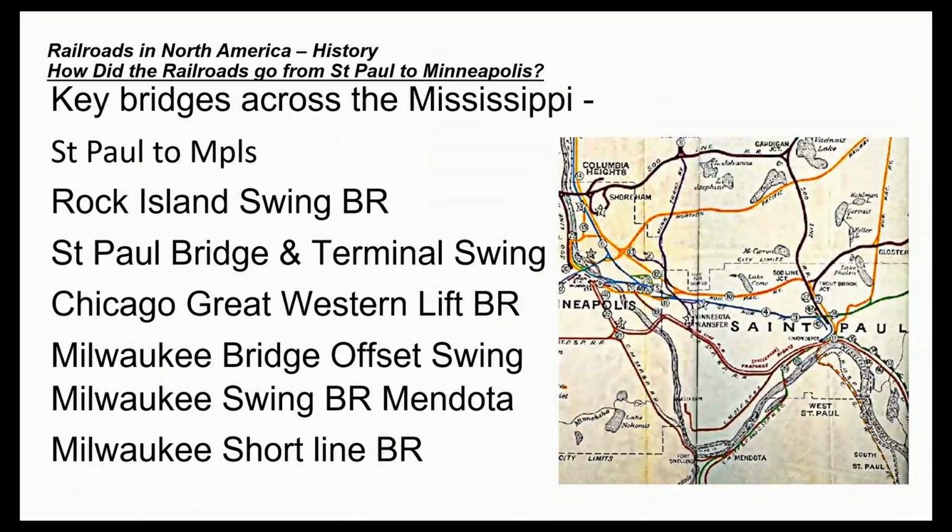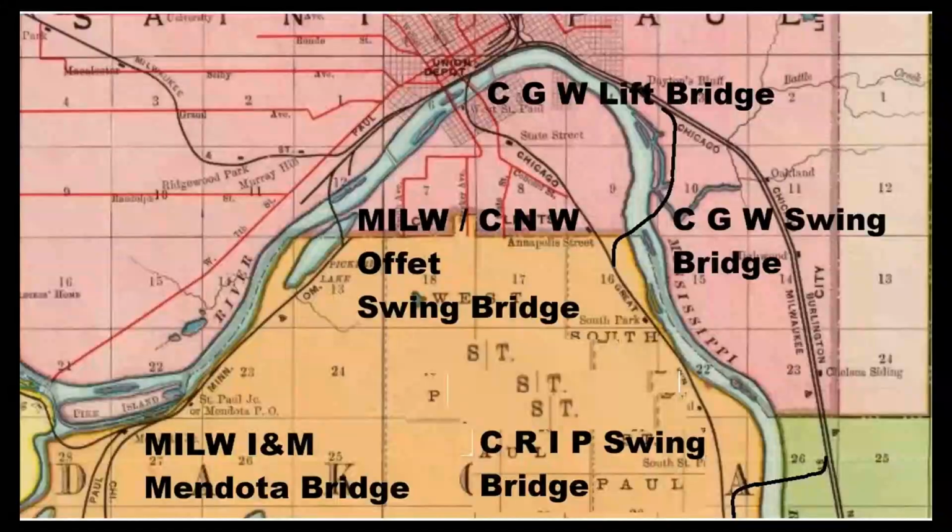Now we're going to look across at the bridges in St. Paul, and we'll start down and go upriver because there are a lot of bridges because of all the different railroads here. And the first one is the Rock Island Swing Bridge, which we talked about. We'll look at that one. And then the next is the Chicago Great Western, which was the St. Paul Bridge and Terminal Bridge, which is right by the sewage treatment plant down there. And then the Chicago Great Western had this lift bridge here. And then the Milwaukee has this bridge on their line that went down to Austin, Minnesota. And then they had a bridge at Mendota.